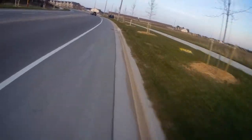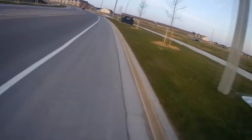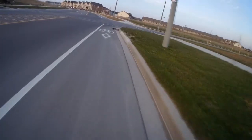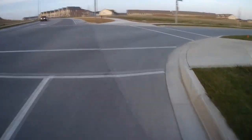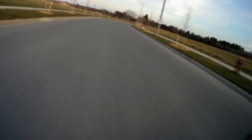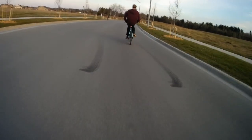We started going at a decent speed. We turned right at the first road. It was nice, wide, not too much traffic. We took the opportunity to spread out and ride together.